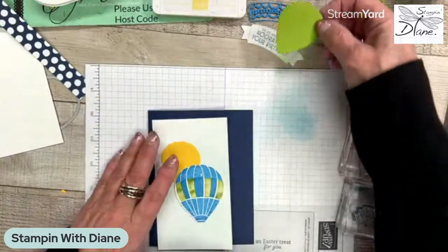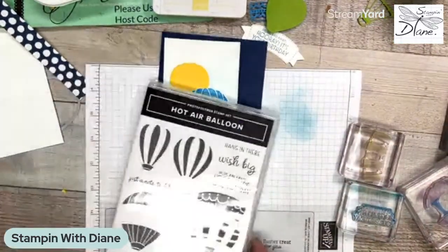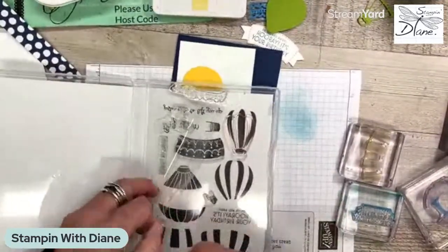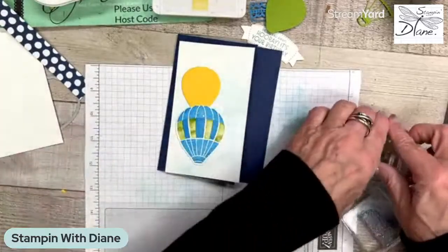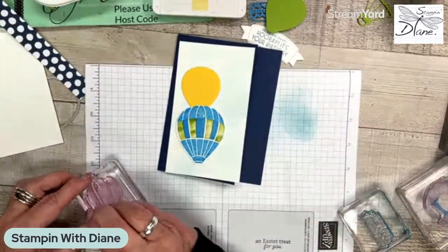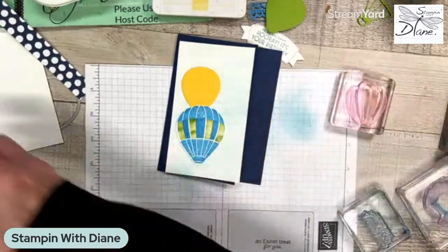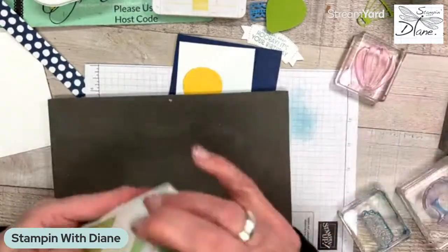You know what? I'm going to stamp a small one. I think this one's going to work. And I'm going to do that actually in the Granny Apple Green. And we're going to have to cut that out as well. So let's just go ahead and put that on. Granny Apple Green.